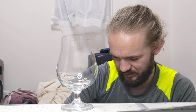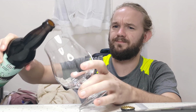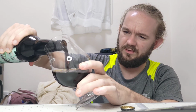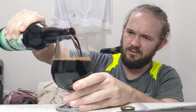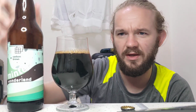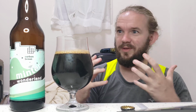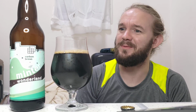At 10.5%, Imperial Pastry Stout, my first Imperial Pastry Stout from Carbon Brews. A little bit of smoke on the opening then, and we'll get this guy out and into the glass. Let's see. That's interesting, yeah. So I think that's just about half of the bottle out and into the glass. I'm kind of glad I'm sharing this one. But yeah, you can smell, as soon as you open that up, you can smell the barrel and certainly some of the mint as well.